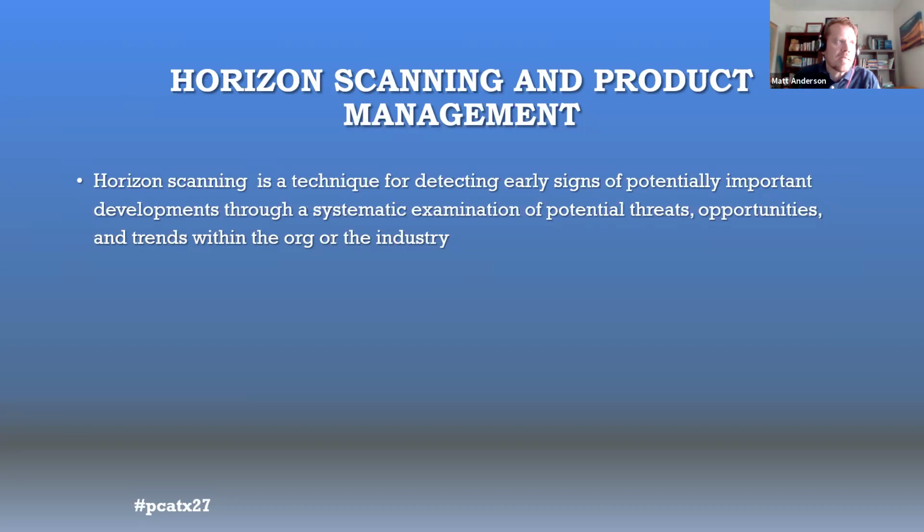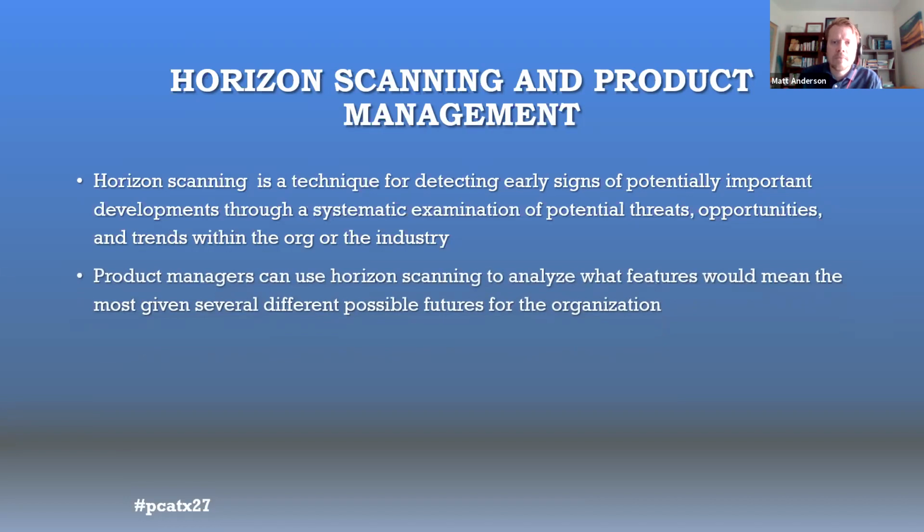Horizon scanning is a technique for detecting early signs of potentially important developments through an examination of threats, opportunities, trends, what you know about the world, all of that sort of thing. If you're in product, a product manager like yourself can use horizon scanning to analyze what would mean the most, given several different possible features for your organization. So keep that in mind.